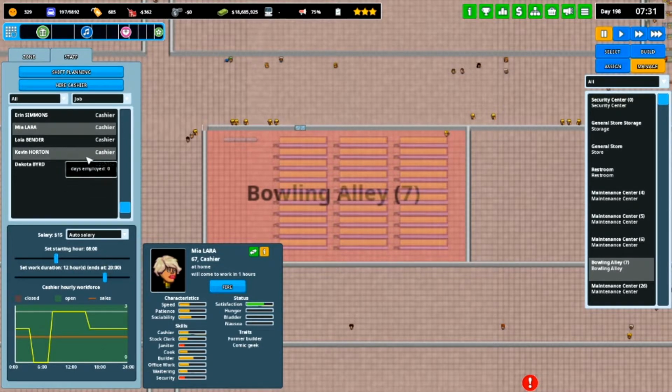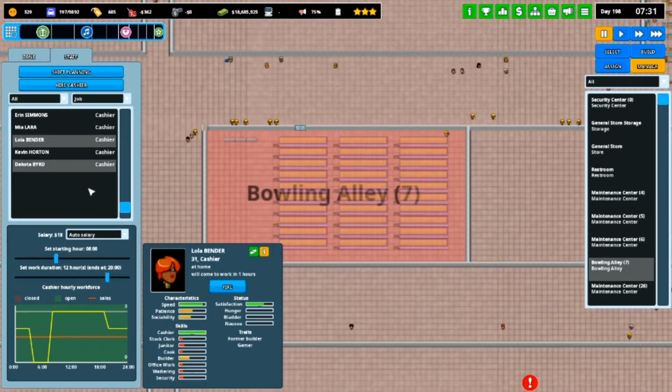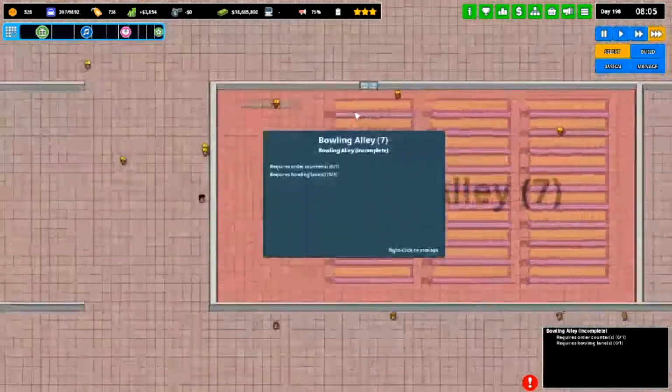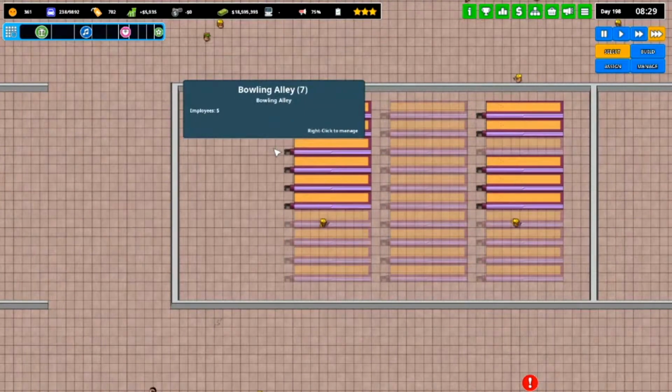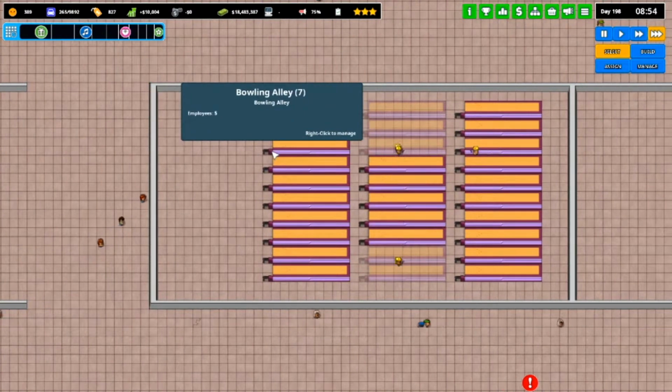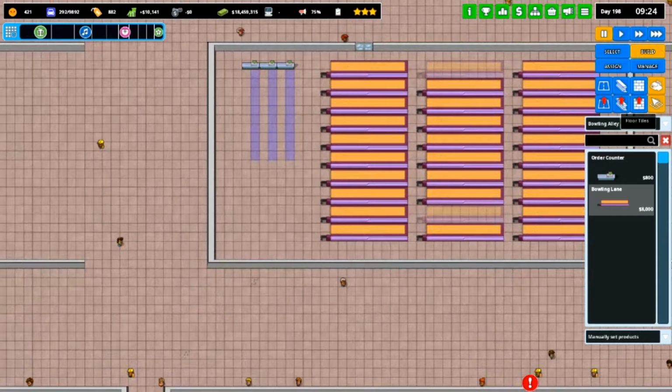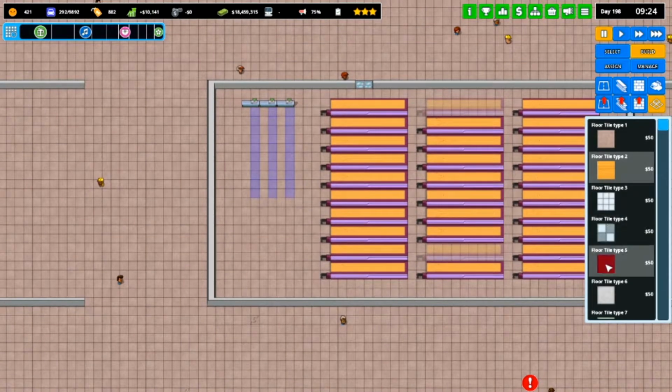Probably don't even need three, probably only need like one or two. Never mind. There's a bowling alley open. Let's give you some nice red tiles.